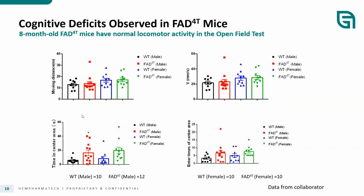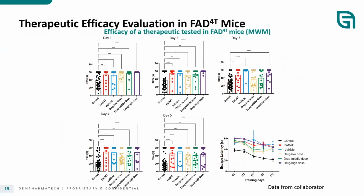And with the actual moving distances, conducted using an open field test, the wild type and the FAD males had similar moving distances as females, and the velocity, the speed at which they're moving when they're roaming around, was similar. However, the time spent in the center, which shows that they possibly do not have fear conditioning, is very different in both males and females. So time in the center was dissimilar in the FADs.